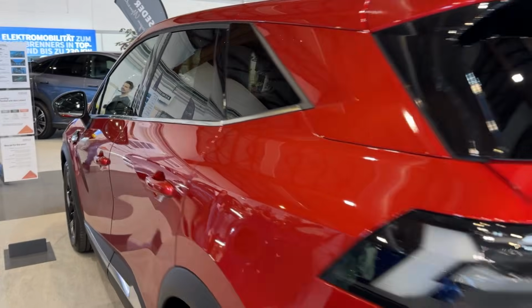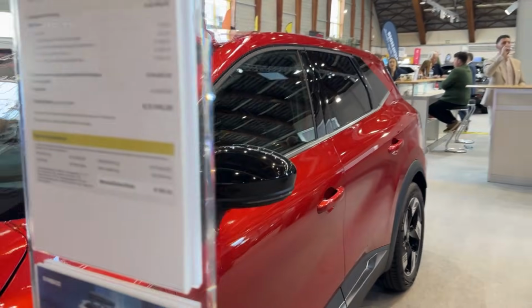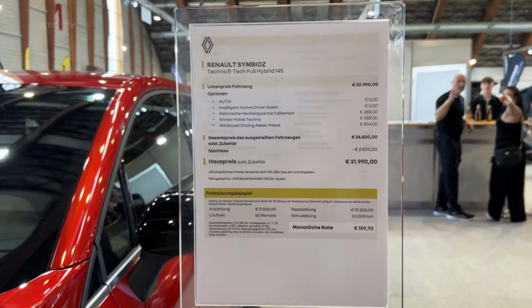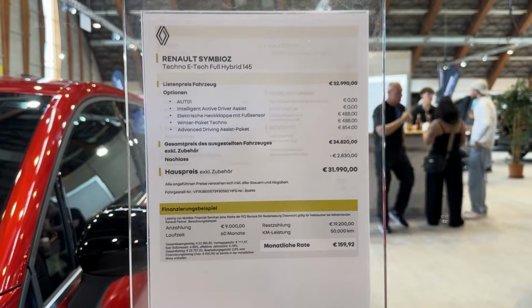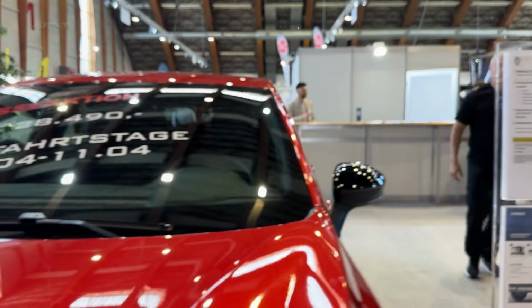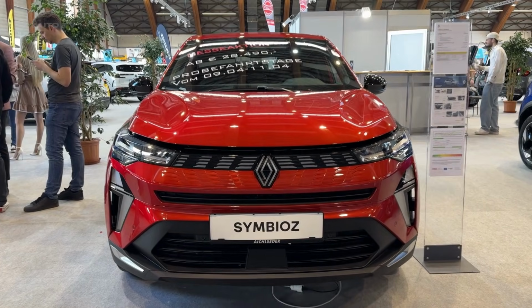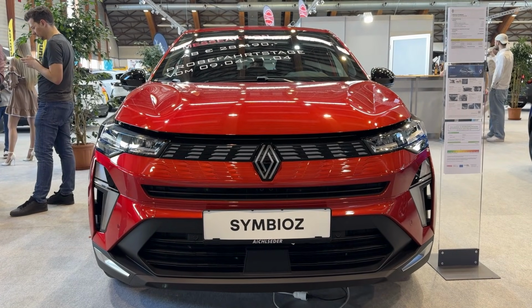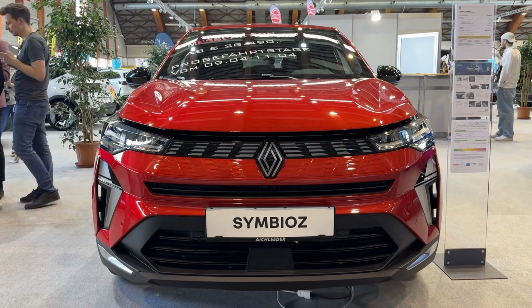So what's our first impression? The Renault Symbioz delivers exactly what growing families need: exceptional efficiency, practical space, and strong value. While it might not quicken your pulse on a twisty road, it excels in the areas that matter most for everyday use. In a segment where standing out is increasingly difficult, the Symbioz makes its case with a focus on the fundamentals, executed with French flair and sensible innovation.